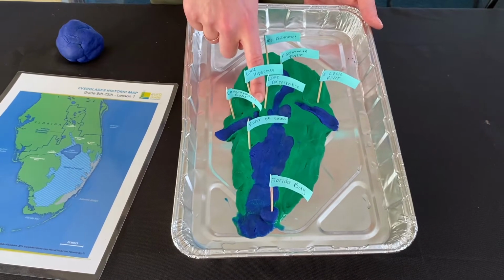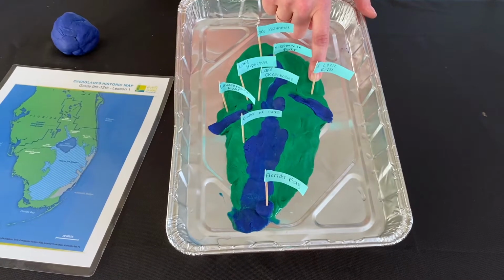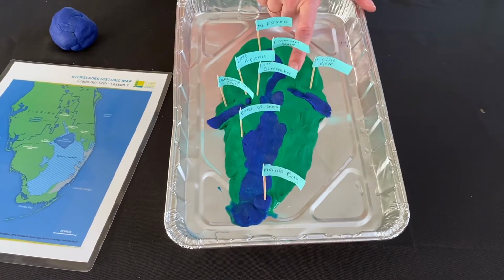You'll notice Lake Hicpochee, that does not connect to Lake Okeechobee. You'll also notice the St. Lucie River on the east coast that does not connect to Lake Okeechobee.